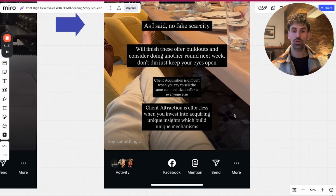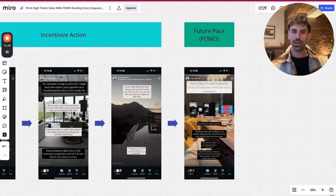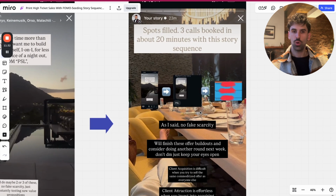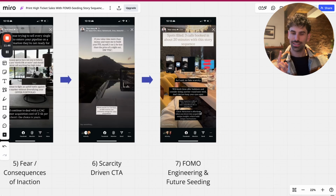Client acquisition is difficult when you try to sell the same commoditized service as everyone else. Client attraction is effortless when you invest in acquiring unique insights which build unique mechanisms. What does this do? The future pacing of the FOMO that I'm creating. Why is this the single most important story in this entire sequence? Well, it's because next time I post one of these story sequences, people will know I'm not playing. People will know the scarcity is real and they need to take action right away, right?